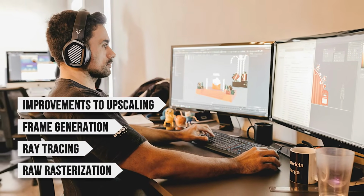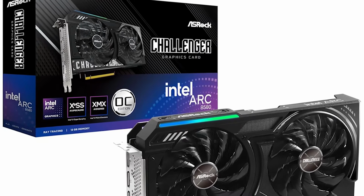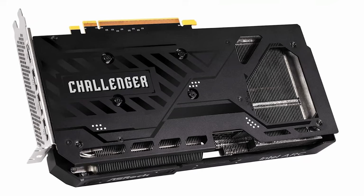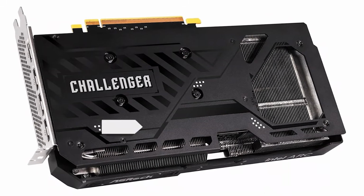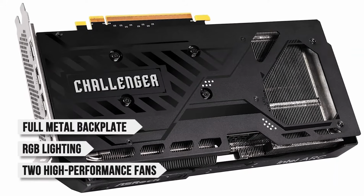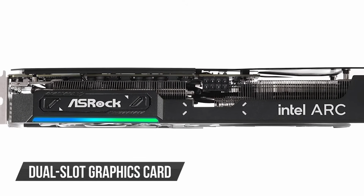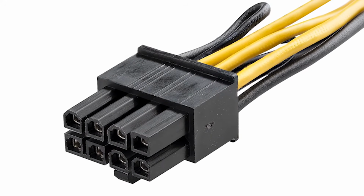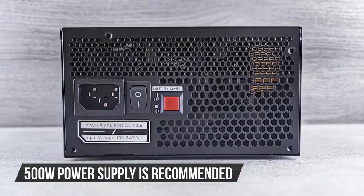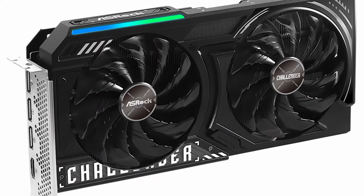As for the specific variant, I recommend the ASRock Challenger B580 as it's one of the cheapest versions of the card. Despite the cheap price tag, the Challenger features a full metal backplate, RGB lighting, and 2 high-performance fans. It's a dual-slot graphics card, meaning it will fit into any case with ease, and it comes with a single 8-pin power connector, and a 500-watt power supply is recommended. The color scheme is simple, with an all-black appearance that will work with almost any build.